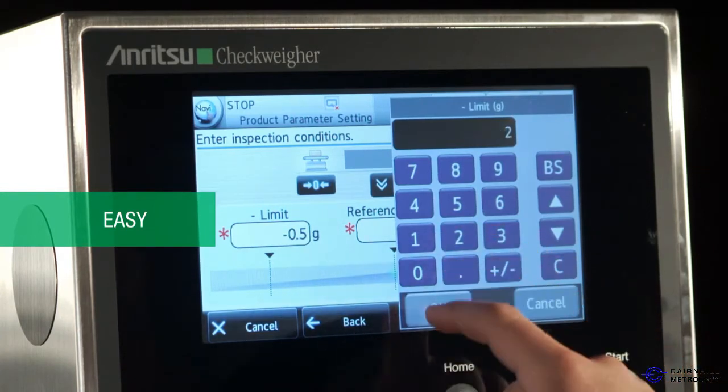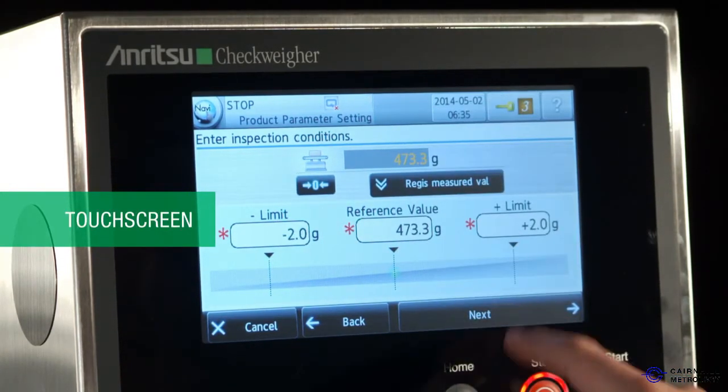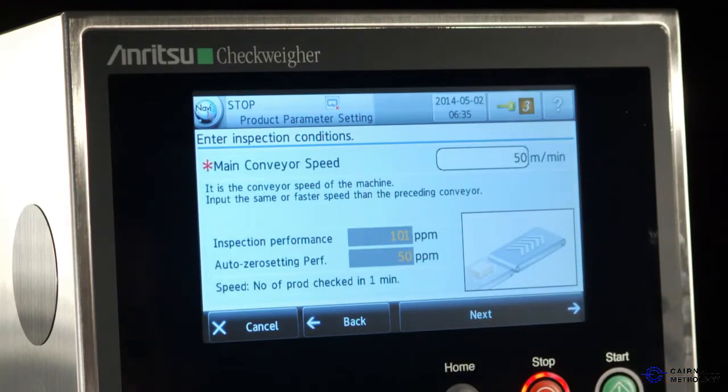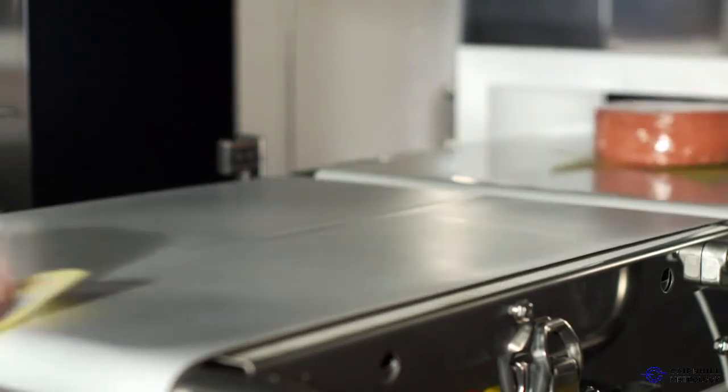Combination systems provide you with the ability to satisfy your HACCP control program with a critical control point for metal detection, but also provide you with the data that you need to maximize the performance of your production line. Combination systems are applicable within the food and pharmaceutical industry.